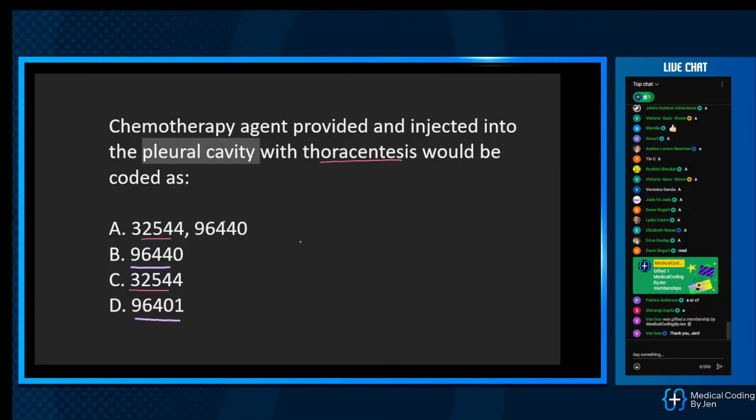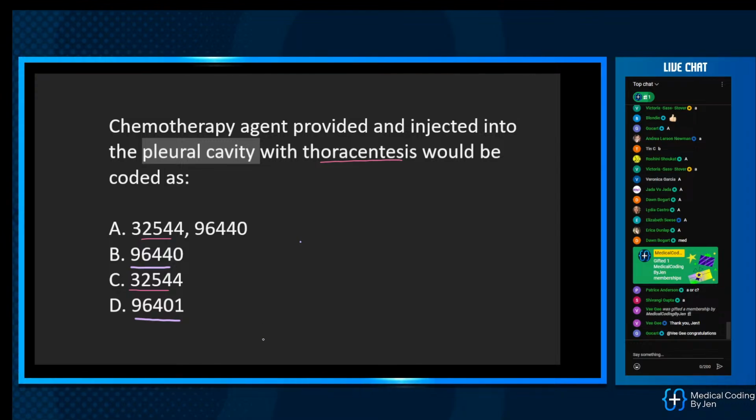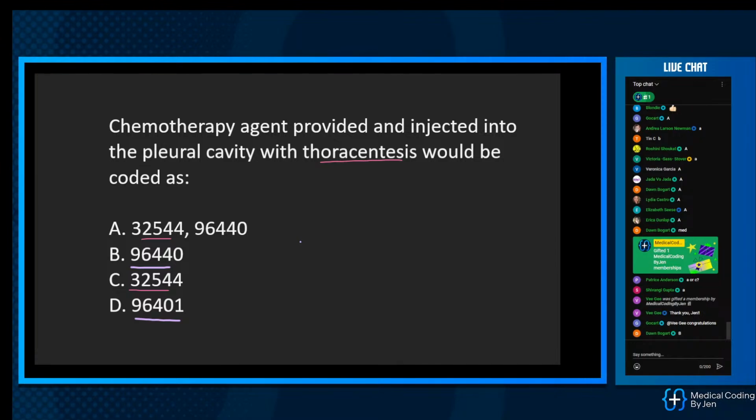All right. Are we gonna be in the 30,000s or in the 90,000s in the back of the book? What do you guys think? Yep, I like that answer too.